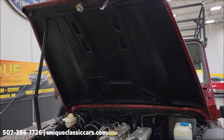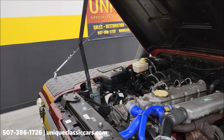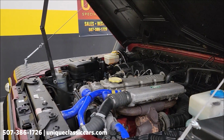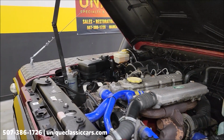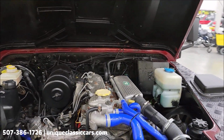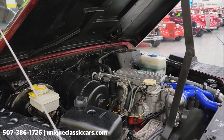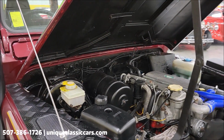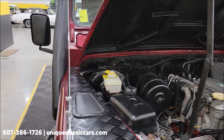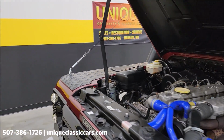There's the hood open. Check out the underside of that first. Nice, clean, and tidy. There's that engine bay. Again, turbo diesel. Paired up with that 5-speed manual transmission. Power steering. Power brakes. Listen to that. What a great sound, especially in a vehicle like this. You won't see one of these every day.